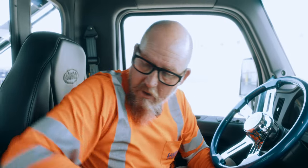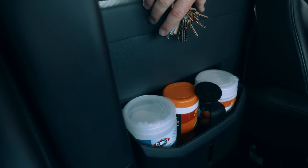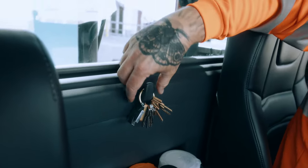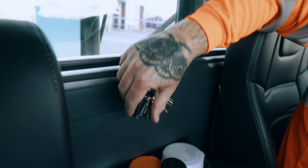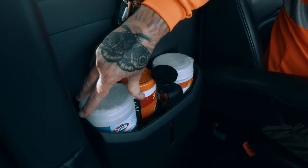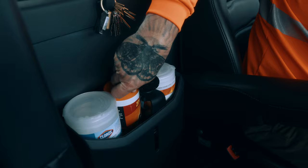When I come over here, I've got this pouch right here behind the seat. I carry all my keys to the gates, to my storage units, to anything that I have a key to. That kind of rides right there. I carry some Clorox wipes. I'm kind of a clean freak. And then I also carry some glass cleaner, lights, and different things like that.